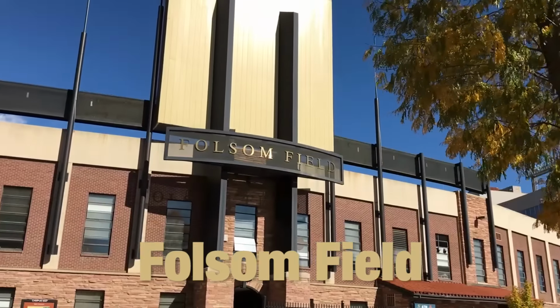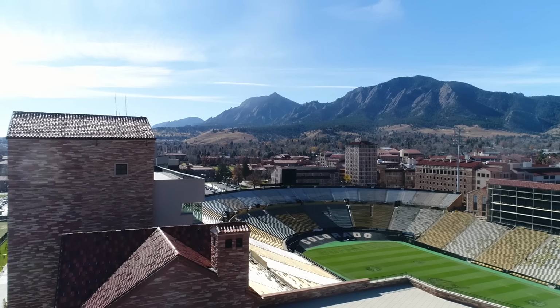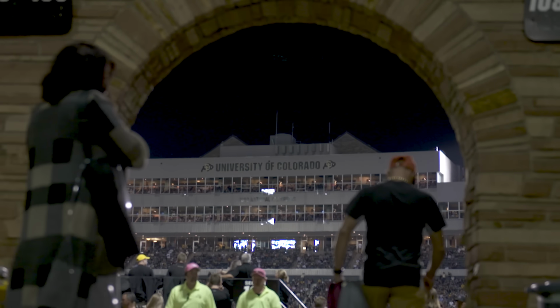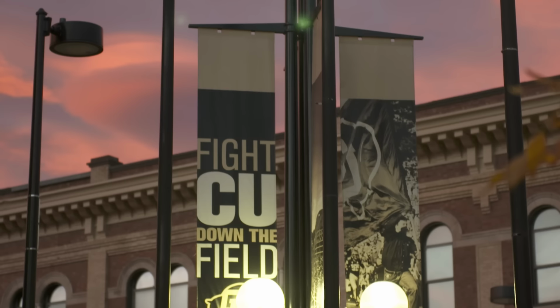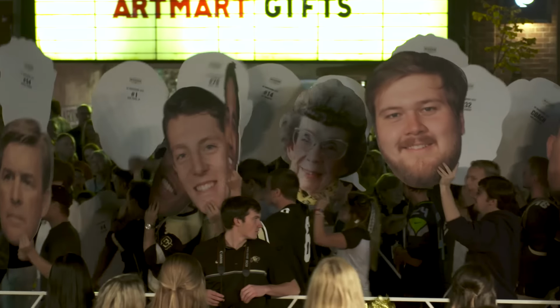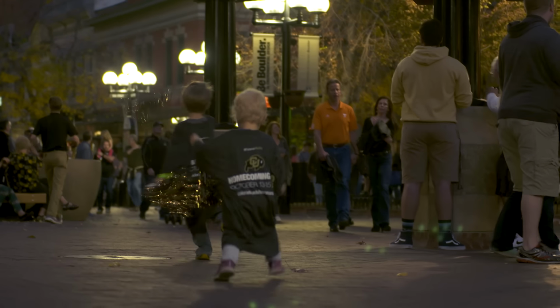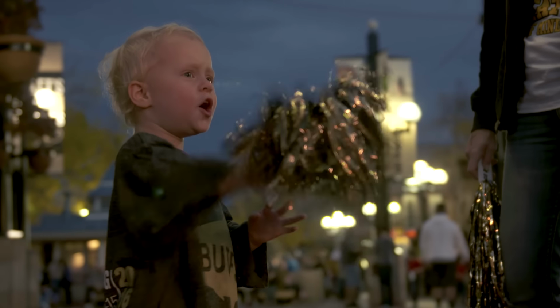Here we are at Folsom Stadium, home of the Colorado Buffaloes football team, and football is truly one of the most amazing experiences you can partake in here at CU. All parts of campus come to life on football game days, and this is something that all students can participate in. The night before a football game, we go to downtown Boulder and have our marching band perform in a pep rally on downtown Pearl Street. This unifies our campus with the surrounding Boulder population, and this is what it means to be a CU Buffalo football fan.